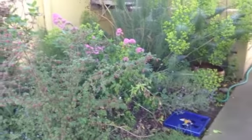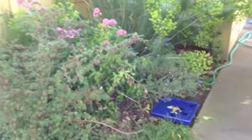What happened was I bought that as a bottom for that big blue container that I was going to put in the house, and then I decided I'm not going to put that container in the house, so I'll put it out here and put water in it.